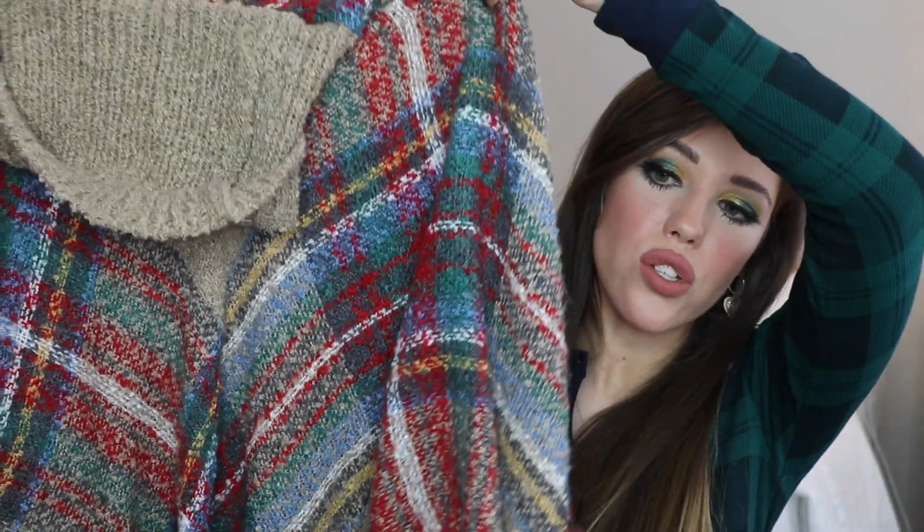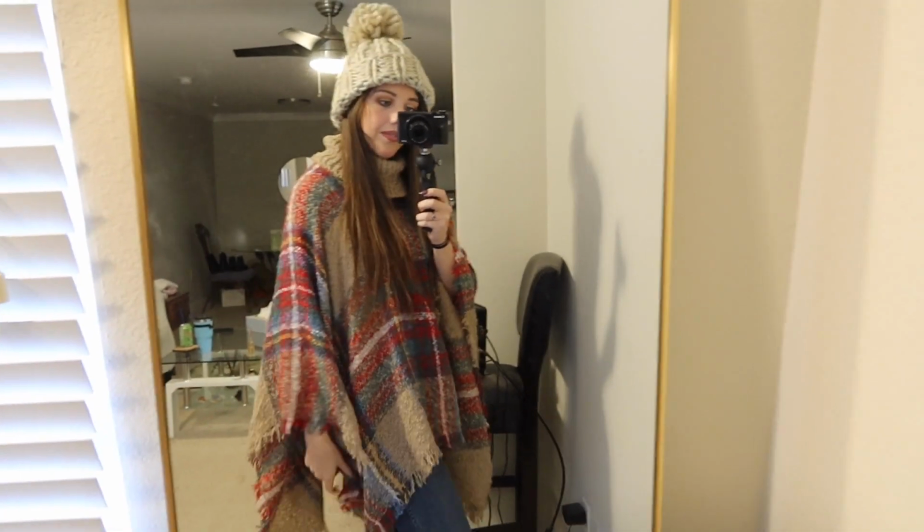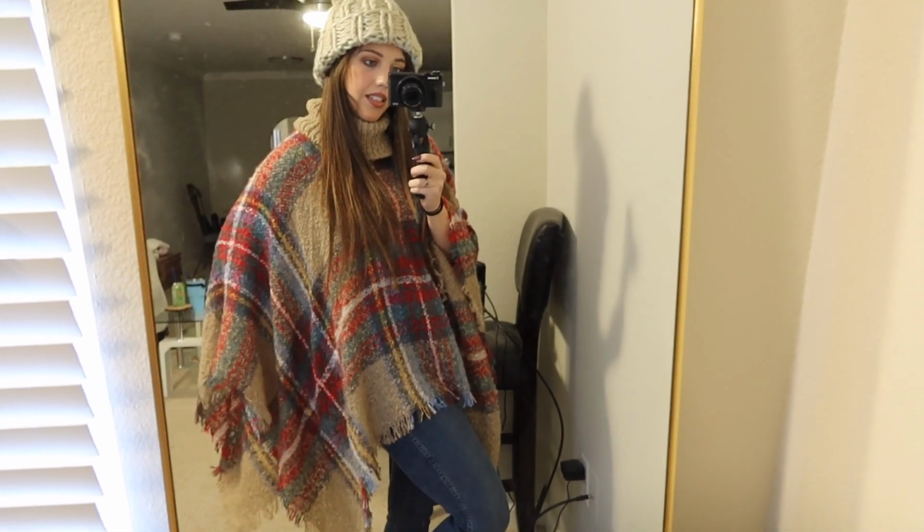It is so fun. It has a turtleneck detail up here. It's so soft. It is knit, so if you have any animals, I would not let them on you while you're wearing this because their little nails are gonna rip this apart. But it is really super duper soft and it's very long. I love this poncho. It's really hard to show right here on camera, but you will be able to see it on me when I try it on.